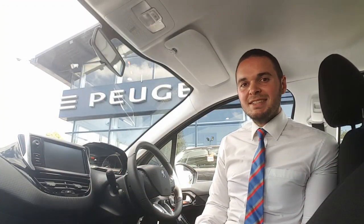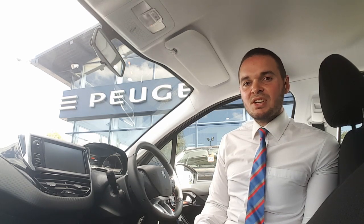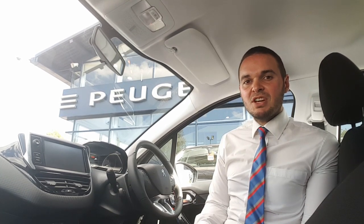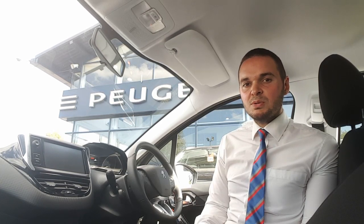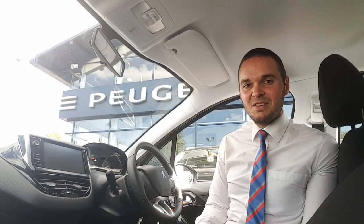Hi, I'm Andy from Howard's Peugeot in Taunton, and I'm going to show you around this 208 in the Active specification. So this car comes with alloy wheels. You've got a 7-inch touchscreen that features DAB digital radio, Apple CarPlay and Bluetooth. You also get air conditioning, cruise control, and the car is £20 to tax. So let's have a look around.